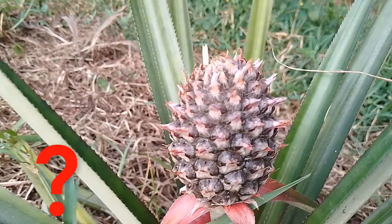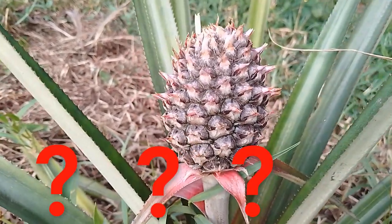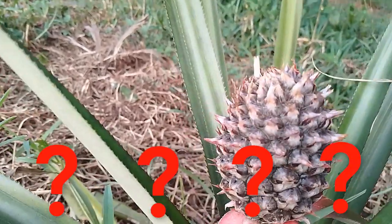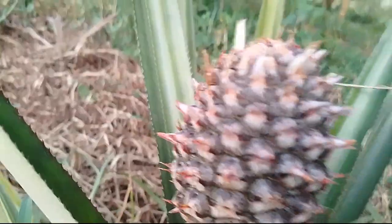That is the aberration. You can see this is a pineapple, but it doesn't look like your regular pineapple. This is different. This pineapple came without the crown. This is the pineapple, you have your crown. Beautiful crown. But this one does not have the crown.